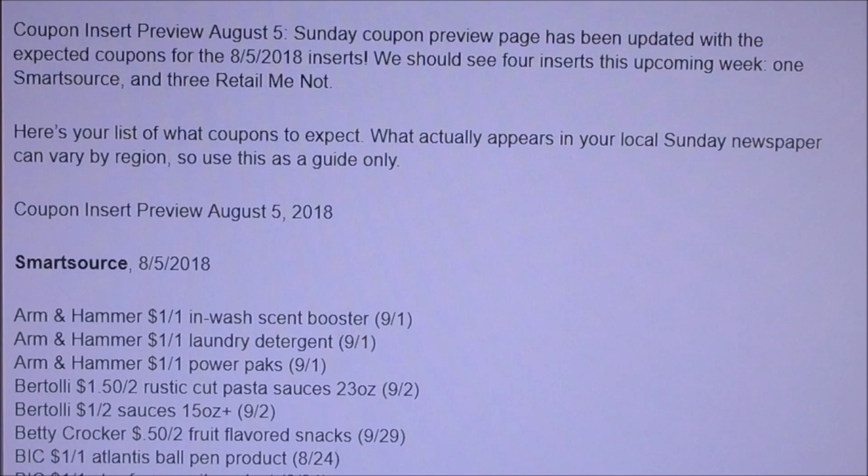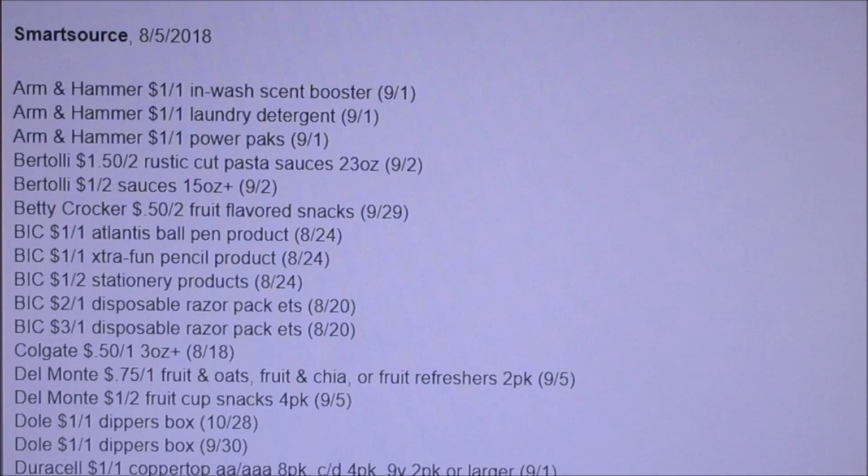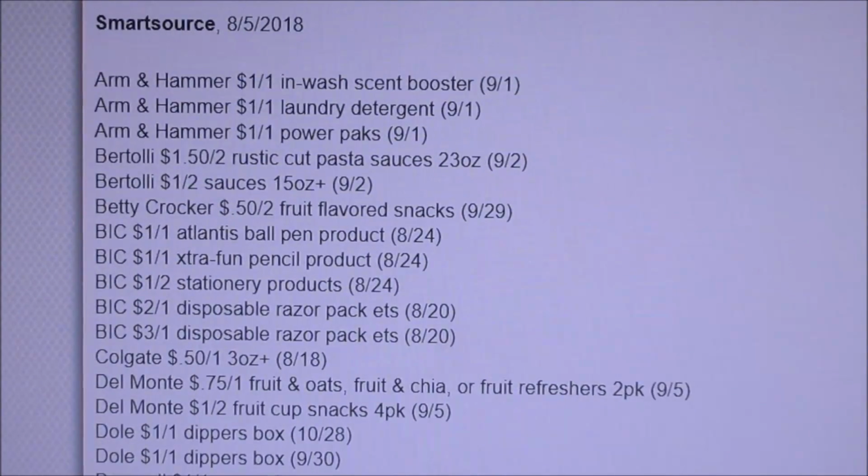But looks like we're going to be getting 1 Smart Source and 3 Retail Me Nots, or if I say Red Plum. So I just want to give you guys a heads up. But we're getting $1 off of the Arm & Hammer. $1 off, $1 off. So those could be some pretty decent coupons. We got Bertolli's. Now I did find this on the shoppersapprentice.com. I've never been to this site before, but I still wanted to share with you guys, you know, inserts.